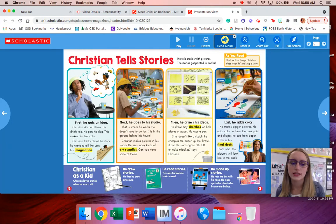So let's highlight some words together. Let's first highlight the word imagination. Can you take up your lovely highlighter and highlight the word imagination? He uses his imagination. We've been talking a lot about what it means to use our imagination. And then we also saw that he uses many different art supplies, right? What about, let's highlight the word sketches. So he draws little pictures on little pieces of paper, sketches. You guys do sketches a lot here in class.